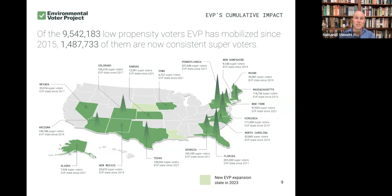And as of 2 months ago, we could see in voter files that a stunning 1.48 million of them had become such consistent voters that they had voted in their most recent local, state, and federal elections. They had become super voters. They had become such consistent voters that if you were running for dog catcher, you would look at the voter file and say, oh yeah, that person's definitely going to vote. Let's go and talk to them and figure out what issues they care about.